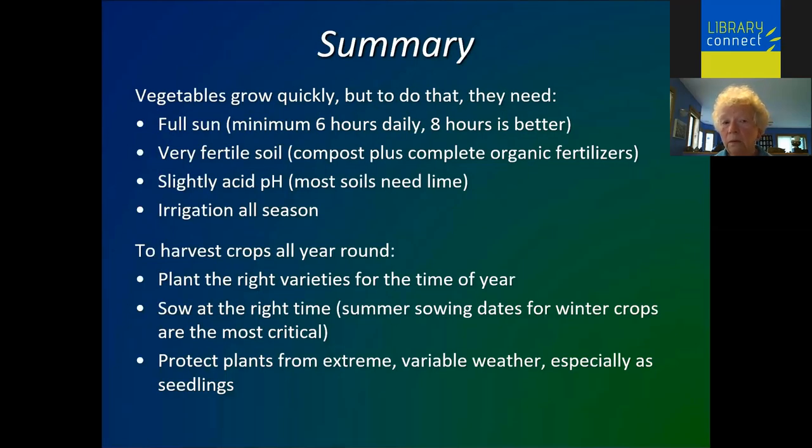So just a review of what I covered: vegetables grow fast, but they need full sun, very fertile soil, slightly acid soil. Most of the time we're going to need to add lime. They'll need water in the summer. And in order to have vegetables all year round, you've got to choose the right varieties suited to the time of year and plant them at the right time.